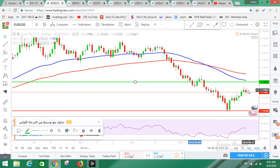Wednesday is the most important day for the euro pairs, and we might see a drop or a very high spike up in all euro pairs. So be careful with all your major US pairs, Euro, GBP, and JPY pairs.